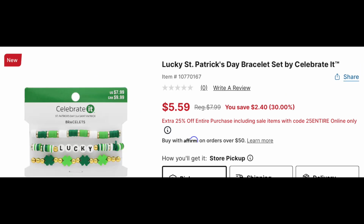And then another great accessory item here are these lucky bracelets. It comes in a set of 3, and it is 30% off. Right now priced at $5.59, which is a great buy. And I just thought these are so cute. And then probably the top one, the green and white bead one, you can probably wear all year round. But I just thought these were so adorable and so fun for St. Patrick's Day.